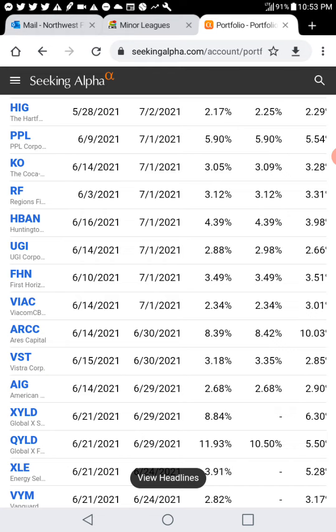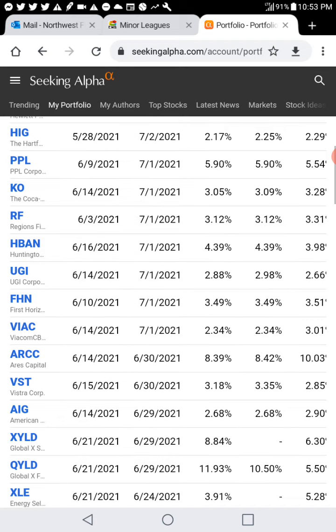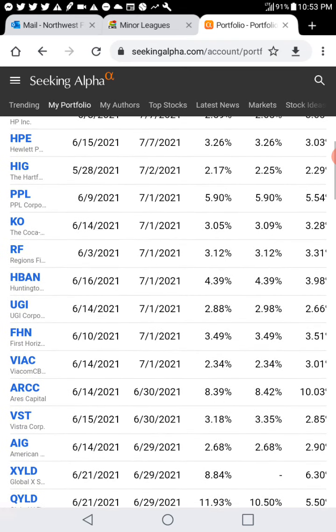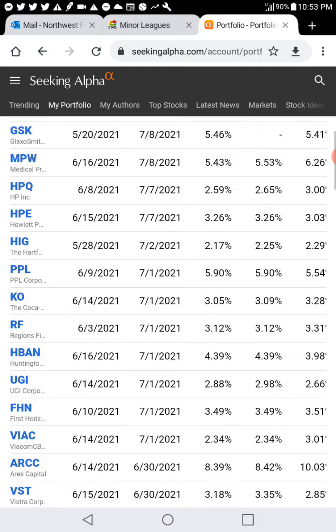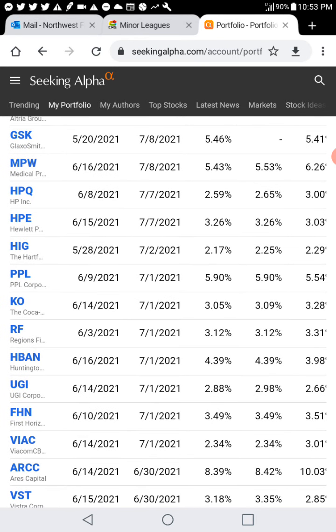VHN pays on the 1st. UGI pays on the 1st. HBAN pays on the 1st. You see there kind of the 3%, 2%. HBAN's 4.39. Regional Finance. Coke's on the 1st. I've got a lot of them on the 1st. PPL's on the 1st. And then, wow, that's a lot: 1, 2, 3, 4, 5. Almost like eight of them on the 1st. It's crazy. The 1st is going to be a good day for me to reinvest some of my dividends.